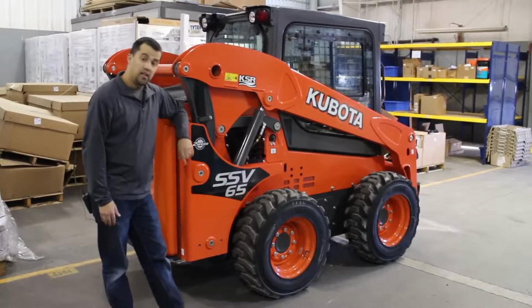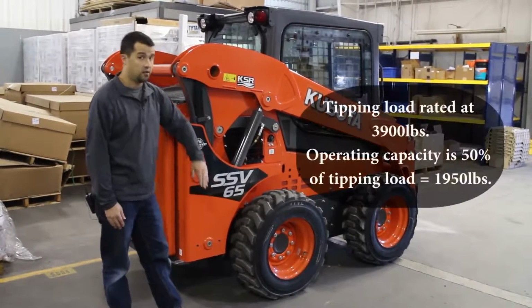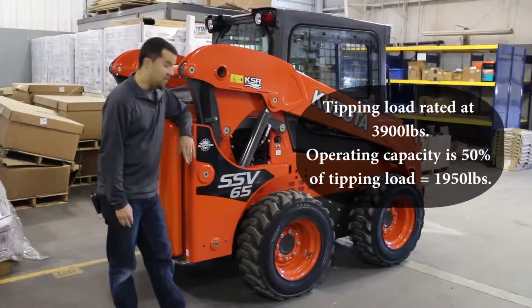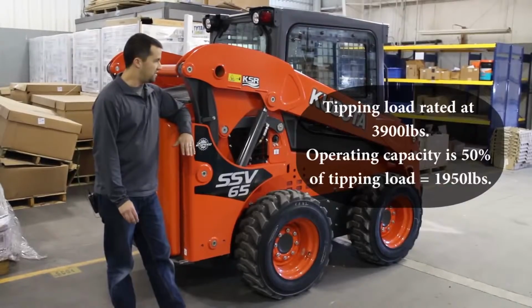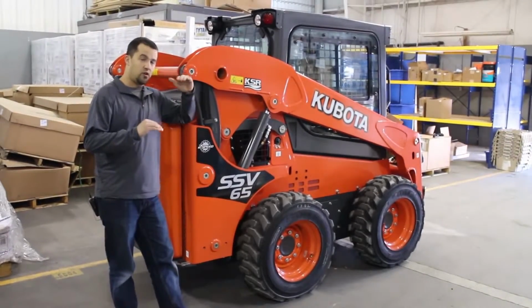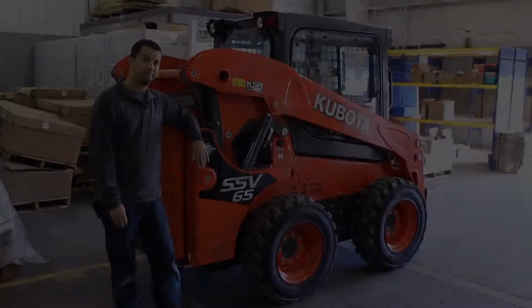There is some lift capacity difference as well, besides just the horsepower. The SSV65 has a lift capacity of 3,900 pounds and the SSV75 at just about 5,400 pounds. Kubota positioned these right in where the bulk of the sales are in this market, so they should target most of the customers that we have for Kubota.